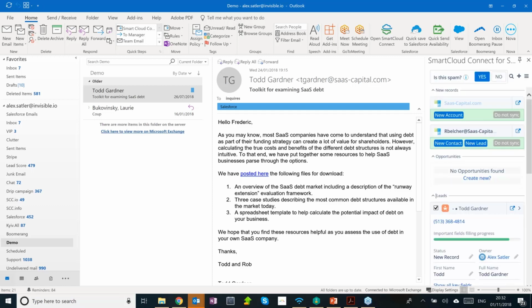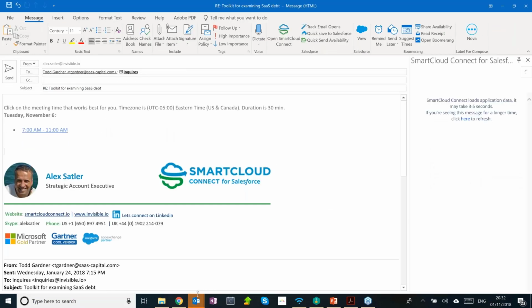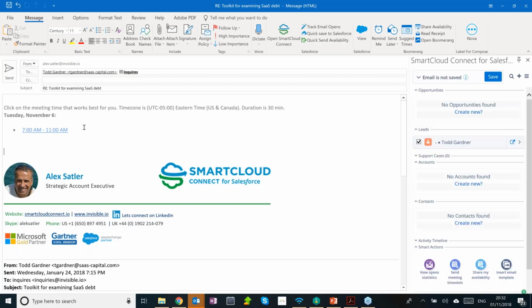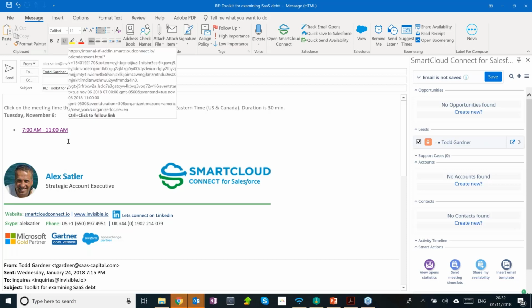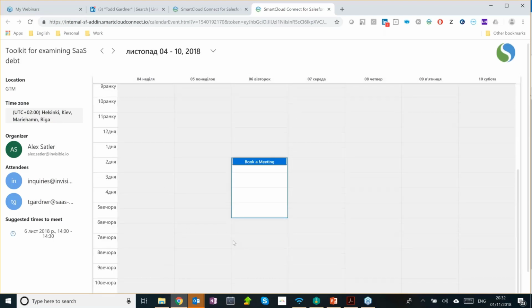And basically what happens is that SmartCloud opens the compose window for me, as you just noticed, and it inserts those time slots that I've suggested for the meeting between 7 a.m. and 11 a.m. Todd's local time. When Todd receives this email, he will click on that time slot. It will open a separate window in the web browser, and it will not reveal my entire calendar to him, only those time slots that I've specifically suggested to Todd for the meeting, and then he can book the specific time that works best for him.